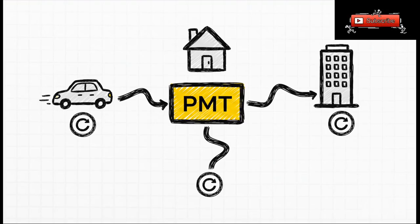First up, the PMT function. Ever wonder how your car payment or your mortgage gets calculated? This is the little magic button that does it. It's simple, it's powerful, and it's used all the time in both personal finance and the big corporate world.